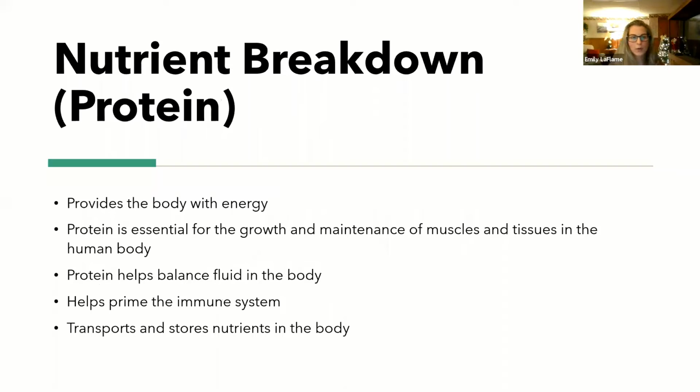And then the importance of protein. It provides your body with energy, of course. Protein is essential for growth and maintenance of muscles and tissues in the human body. It helps balance fluid in the body, along with priming the immune system, because it transports and stores nutrients in the body.